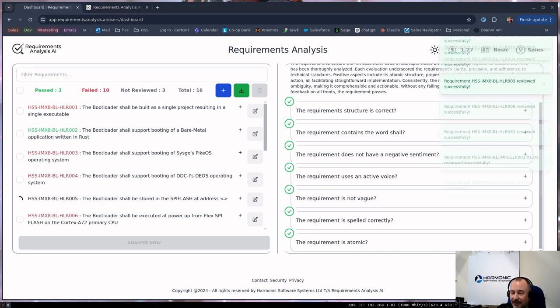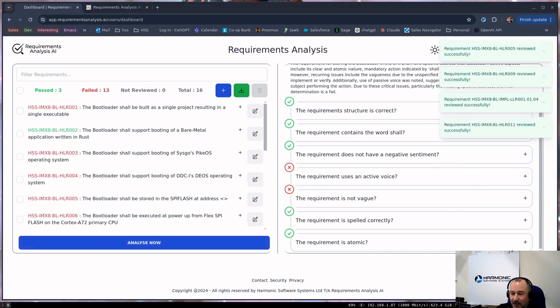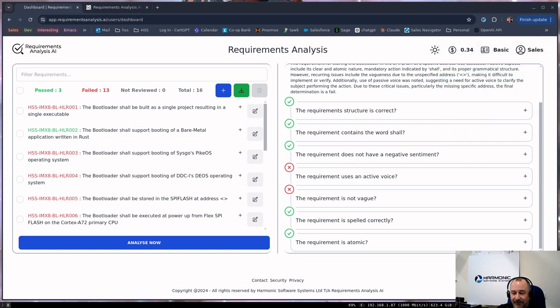Also, it's worth noting that for security conscious enterprise customers, we have private GPUs that are on virtual networks so that your requirements won't even go to OpenAI, even though OpenAI guarantee that they won't use any data sent to them. This is an even more secure way of doing it. It will never leave our networks.